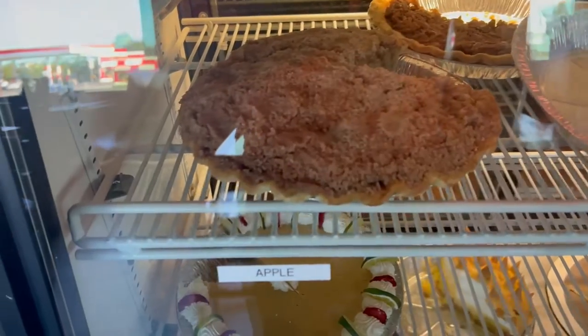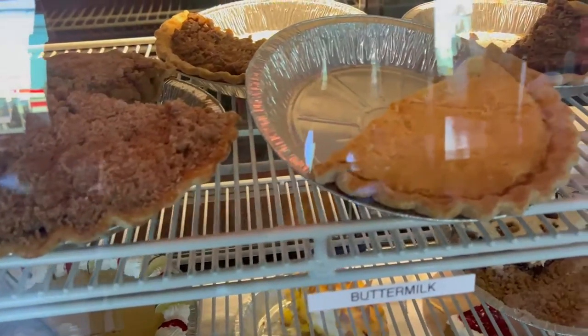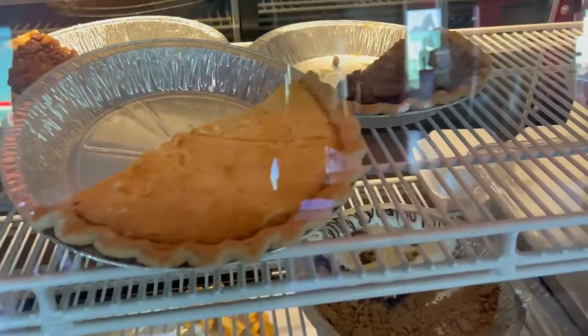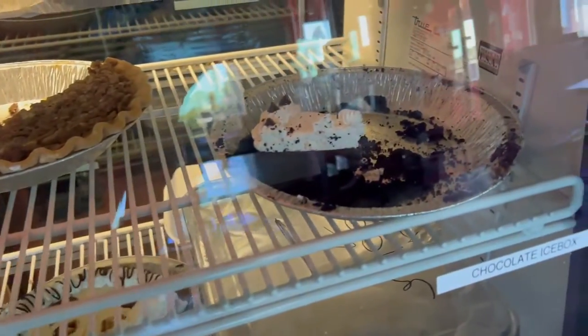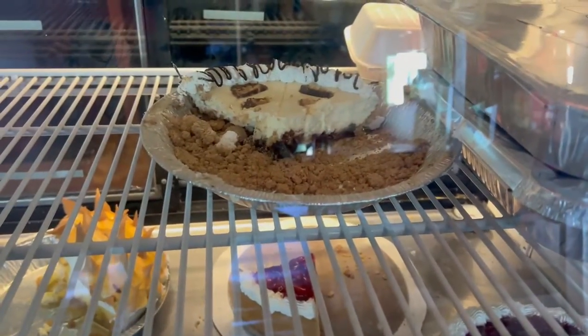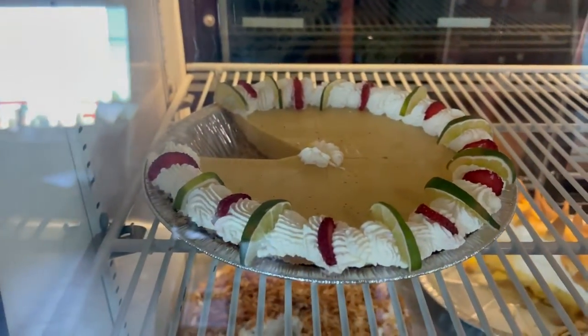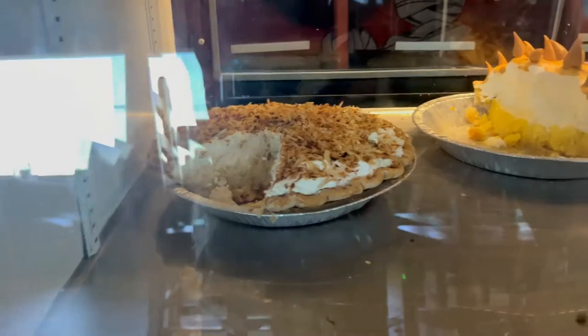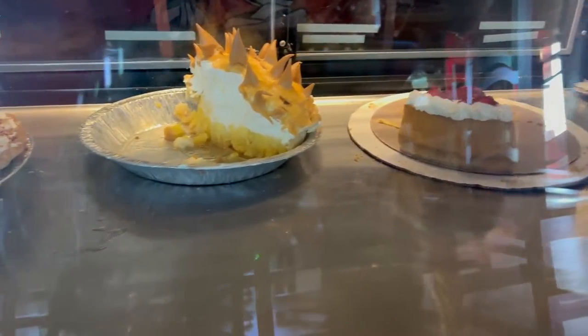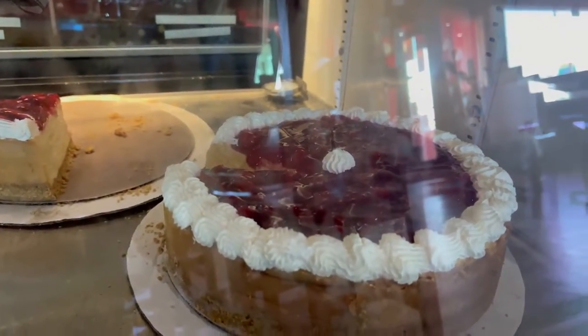These pies here are freshly made. You can see we got an apple pie there. Looks absolutely delicious. Buttermilk, never had that before. Looks good too. And then it looks like a pecan pie. There's a chocolate ice box. Down here we got Snickers on top of it. That looks really good. Over here, one of my favorites, key lime. I love a nice key lime pie. Down here we got the coconut cream pie, lemon meringue, blueberry covered cheesecake, and the cherry covered cheesecake.